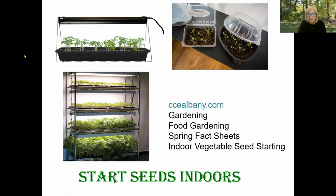And then flats here. And then eventually I put these in separate little pots. And then gradually as they get bigger, they go into bigger containers. So gardening, if you go to ccealbany.com, they have a great piece on starting seeds. Anybody can access that. It doesn't matter what state you're in. It's basically all the same information. So gardening, under food gardening, spring fact sheets, there's an indoor vegetable seed starting sheet, which of course you can use for native plants and flowers as well.